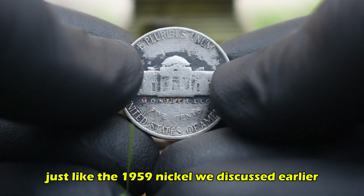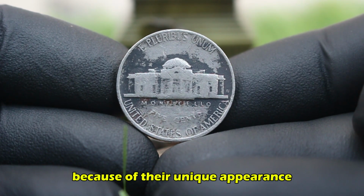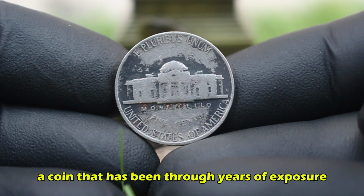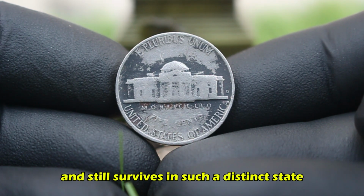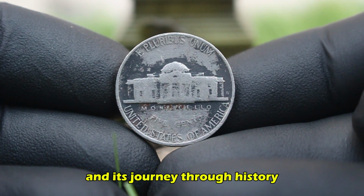Just like the 1959 nickel we discussed earlier, collectors are drawn to these coins because of their unique appearance and the story they tell. A coin that has been through years of exposure and still survives in such a distinct state is a testament to its durability and its journey through history.